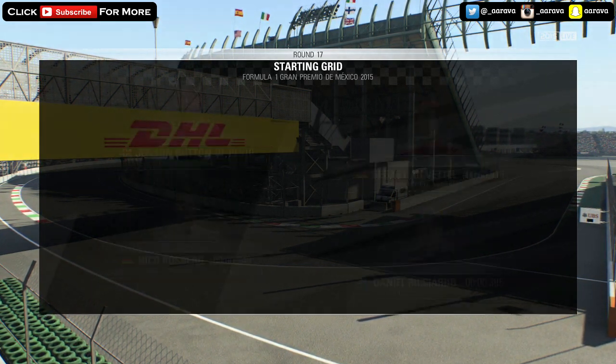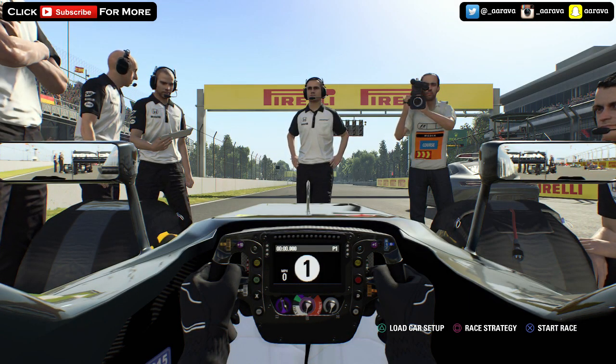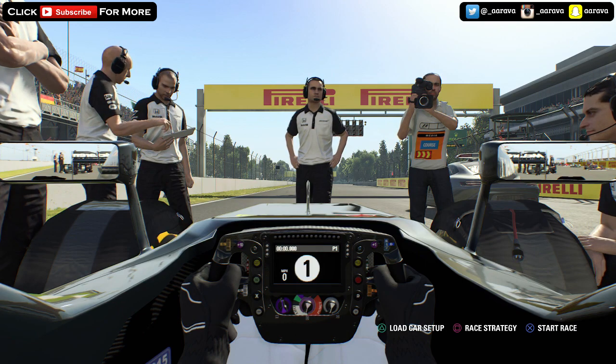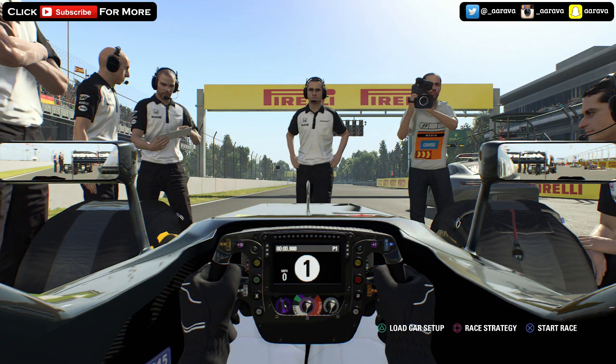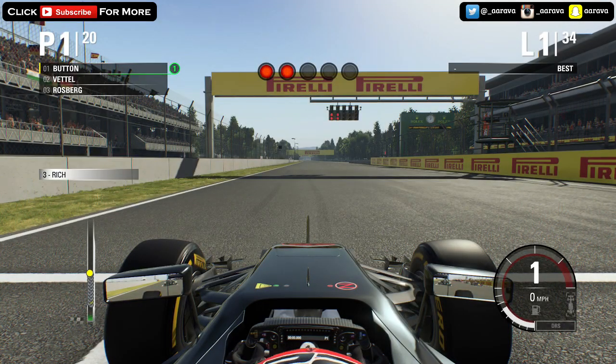We've got Sebastian Vettel lining up next to me in 2nd place, and Rosberg in 3rd, doing well for his championship. Obviously, he's leading the championship at the moment. It's looking like Rosberg might get it at the end of this season. But we're here on pole. We're trying to just get ahead of the Red Bulls and try and get that 4th place in the Constructors.